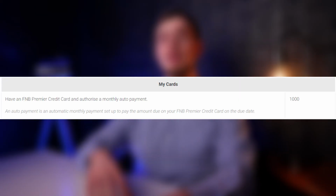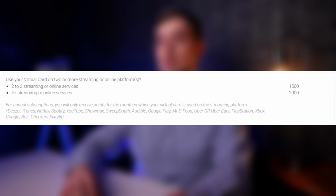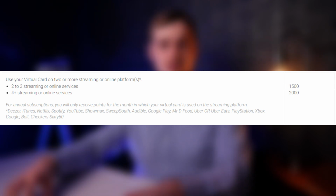I authorized a monthly auto payment on my FNB credit card, which earns me another 1000 points. I use my virtual credit card to pay the subscriptions to both Netflix and Spotify, which earns me another 1500 points. I only ever withdraw cash from the Checkers till using my FNB Premier debit card, which earns me another 1000 points. I only use my credit card when paying for anything, which earns me another 1000 points. And I then pay off my credit card at the end of every single month in order to avoid late payment interest and to build my credit score.